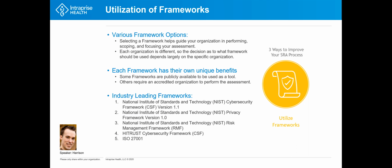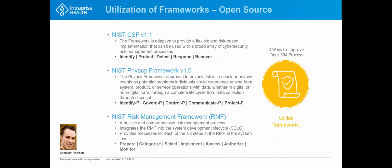There are various options to choose from, and today we will focus and analyze 5 different industry-leading frameworks provided by NIST, ISO, and HITRUST. The first extremely popular framework utilized by many organizations is the NIST Cybersecurity Framework, version 1.1. This framework provides a flexible and risk-based implementation that can be used with a broad array of cybersecurity risk management processes. This framework breaks the processes up into 5 categories, which most of us know, which is identify, protect, detect, respond, and recover.